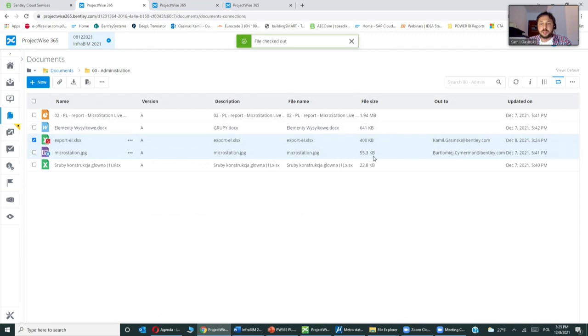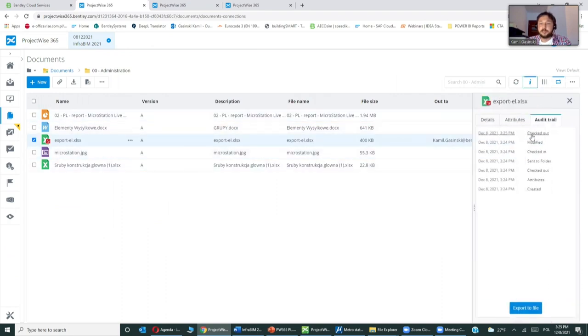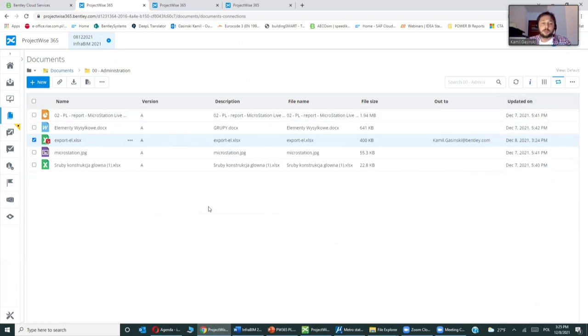If we leave the file in checkout, as Bartek did yesterday at 5 p.m., then we are not able to open this file for modification. Yes, we can open it for reading only. We cannot modify it unless we do a so-called file release, and then it will be available for everybody. And every file actually carries some information. We have information about when it was opened and when additional modifications were done. We can additionally export it to a CAD file, so we can in this way control access or individual modifications in the file which were created on the project.